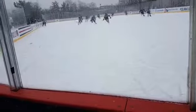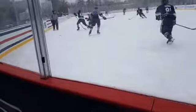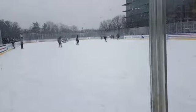They knock it behind the net again. McFarland's back here to pick it up. He tries to send it out. He does. Gets it to Baker. The puck stops dead right there. This is just incredible to watch. In fact, the snow started getting a little deep in a few spots. Sometimes you don't even see the puck because it gets covered up with snow.